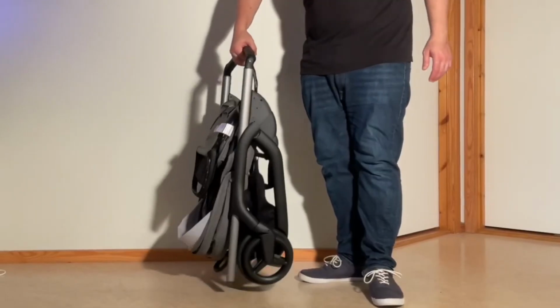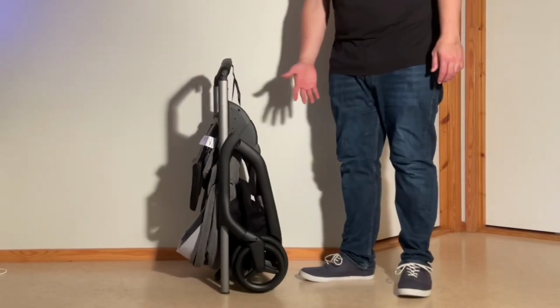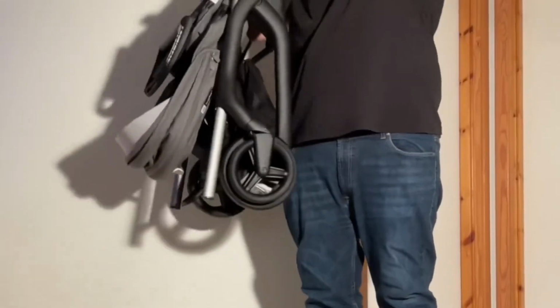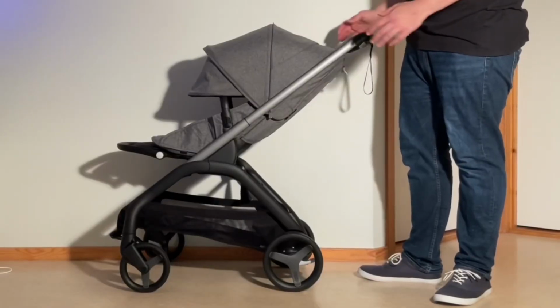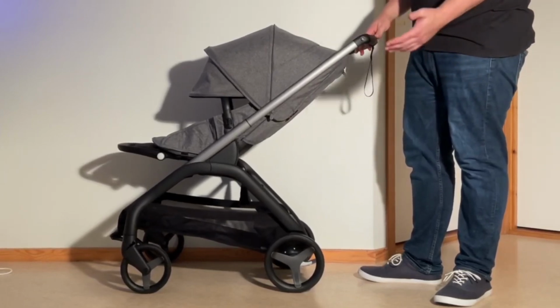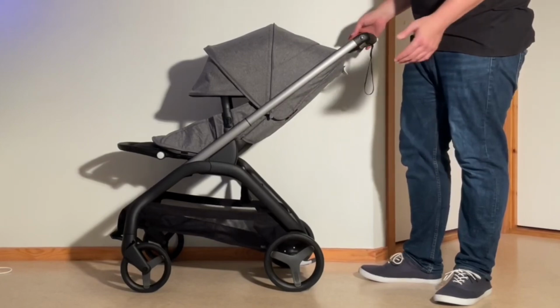When folded, the Dragonfly has a shoulder strap and is also comfortable to carry by the handle, though the fact that it's taller than the Swiv when folded makes it a bit less convenient with regards to trunk space. As far as the overall feel of using the Dragonfly is concerned, it feels lighter and less rigid than the Swiv, and slim bars, especially the handle arms, make the Dragonfly feel a bit more fragile in my opinion, at least right out of the box.